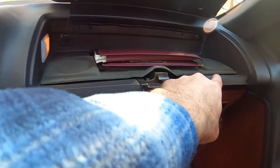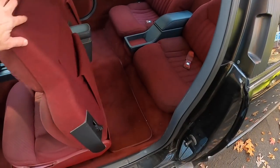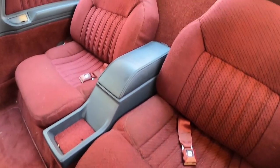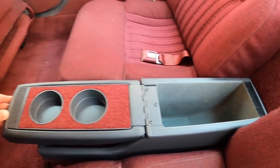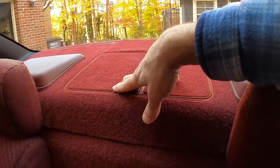And of course, you do get two cup holders. Map pockets on the doors. Out back, you get pockets in the rear of the seats. You get two fairly comfortable bucket seats. If you flip open the center console, yeah, there is storage and cup holders. And above that, a little storage cubby up here as well.